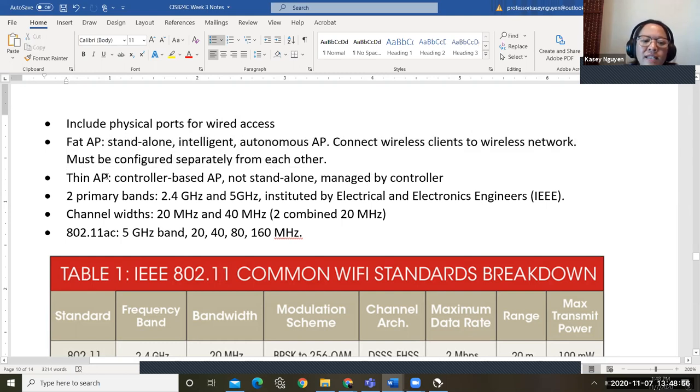Your thin access point is the controller-based AP. They are not standalone. They are meant to work together, and they are managed by controllers. So when you look at Moreno Valley College, they have a lot of different access points, right? And those access points are controlled by a system in the RCCD network, okay?